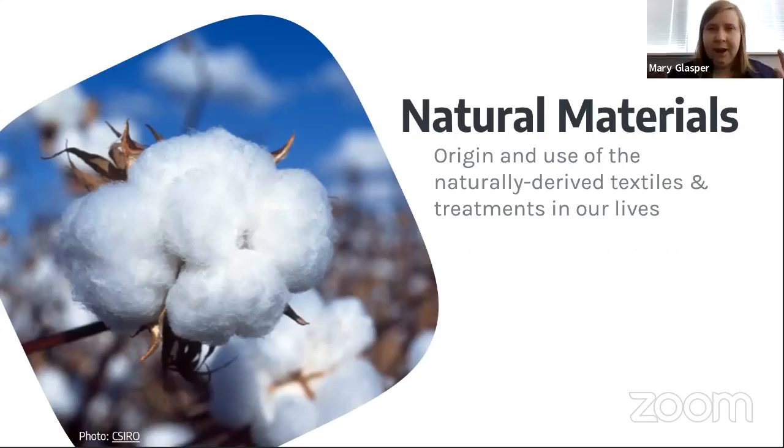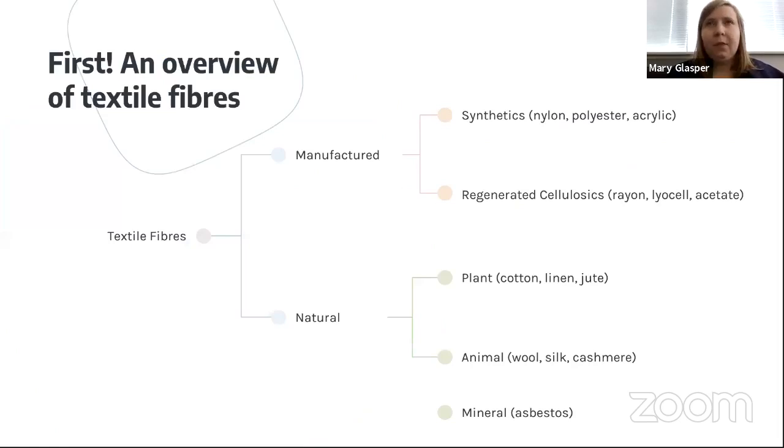So let's just dive right in to natural materials to start off with, the origin and use of naturally derived textiles and treatments in our lives. First off, I'm sure many of you tuning in are aware of this, but let's start at the basics. If you look inside your shirt at a textile label, a fiber content label, that's telling you basically the raw material that textile product is made from. And so this is a really basic organization of how we classify those fibers.